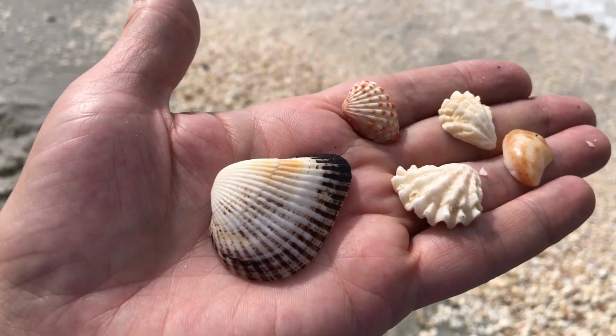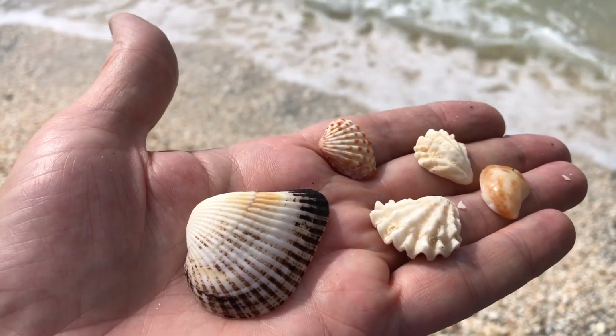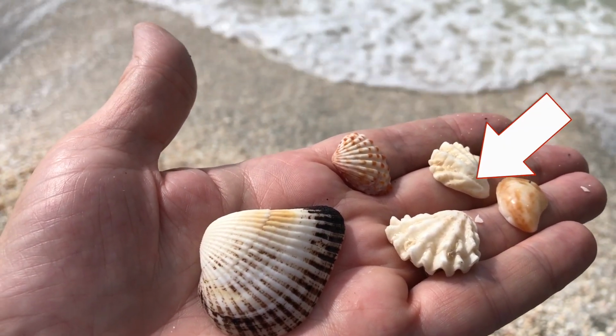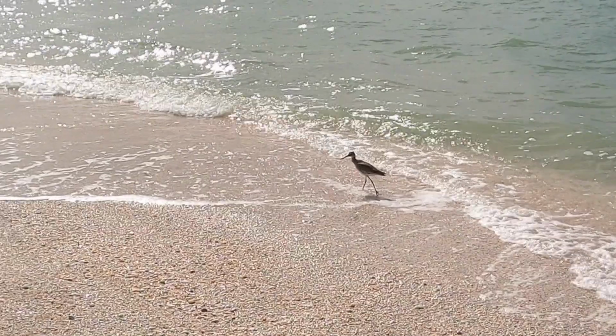I realize that my tendency is to think that if I'm gonna find a good shell, it's gotta be a big shell. But take a look at these little shells. They're just so intricate and beautiful. And this one, I think is actually still alive. I'm gonna have to throw it back. I'll be happy to throw it back so it can live and grow.